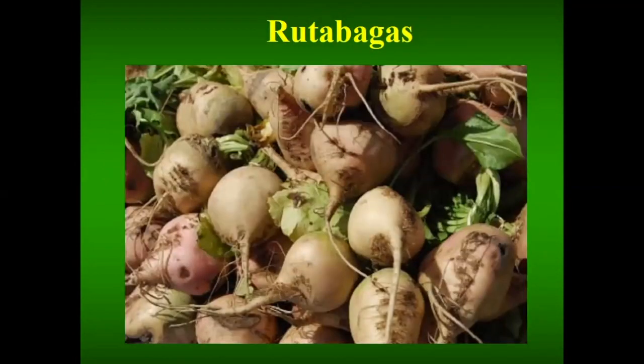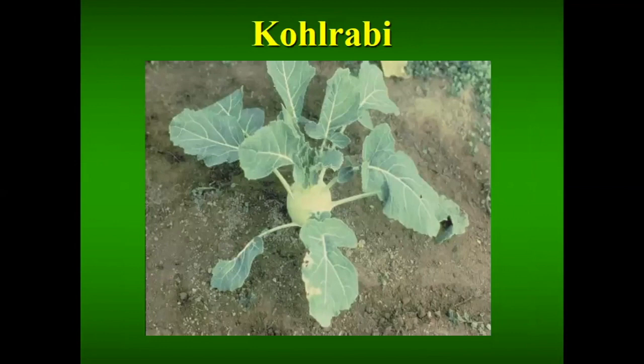Rutabagas, they're pretty good to grow. They get to be about harvest size when the roots are 4 to 5 inches in diameter, and they can be planted by seed, but more commonly by transplants. They can be a little bit challenging to grow, but they're good to have.